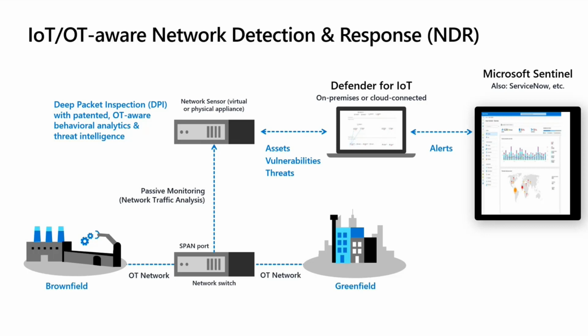And all the analysis is done on the sensor itself. So it can technically remain within your environment on-prem if it needed to be air gapped, but you can also connect it to Defender for IoT through the Azure IoT hub. And from there, that's when it goes to Sentinel.